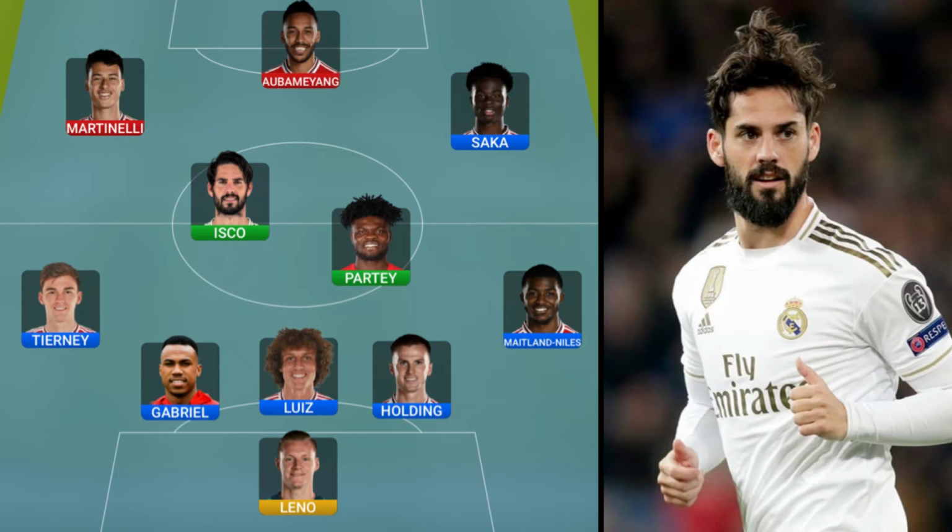Again, it could be different with other players, but as the two in midfield, this is going to be quite a vastly experienced midfield we're going to go with, and it's Partey and Isco. So Isco is playing slightly ahead of Partey, or as a box-to-box if you like, and Partey is going to be the one who's going to be the rock.